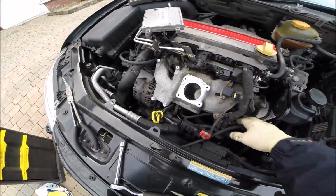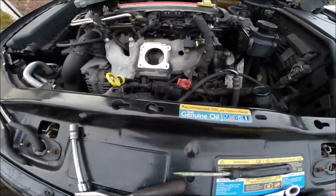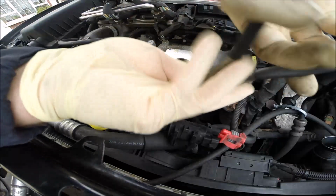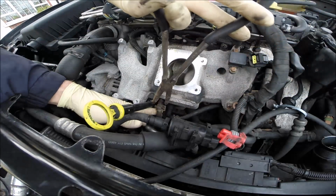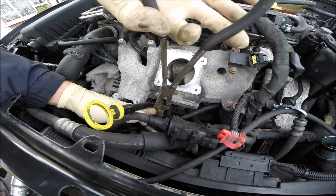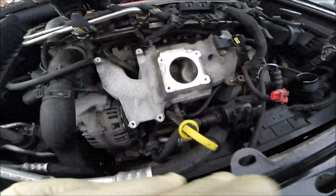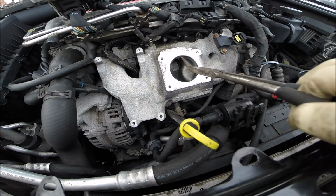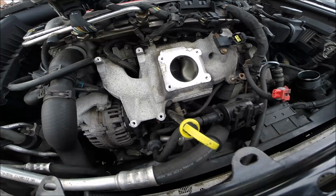We see what will happen. Maybe I'll just disconnect this and block it for next time, and we see if there is some progress or not. But okay, now we fight with something different. And let's go. The tube from the PCV valve is exactly here. That's the end of this, fitted exactly here. So we see how it's working.